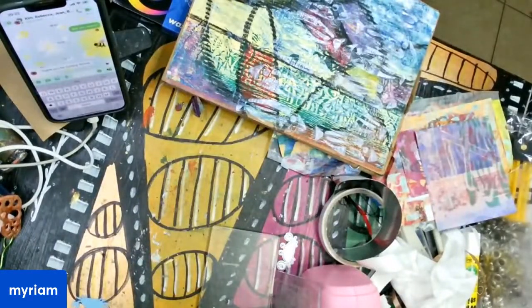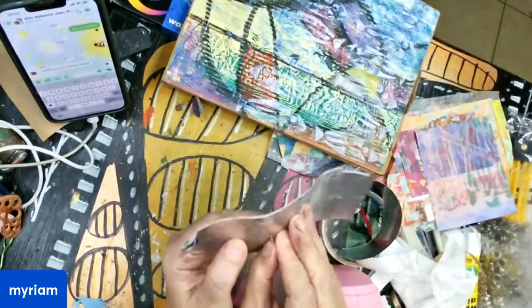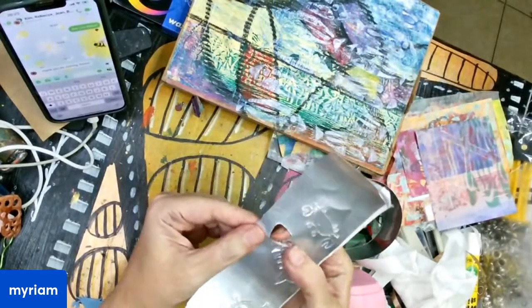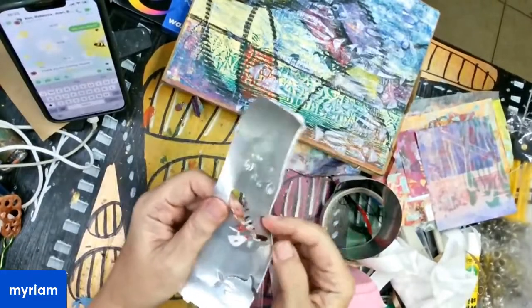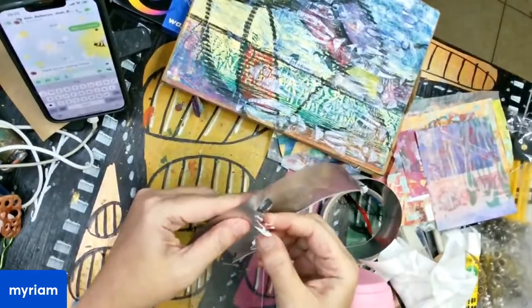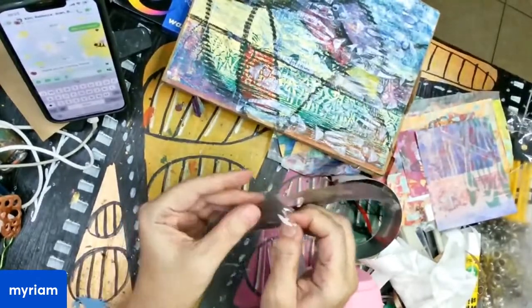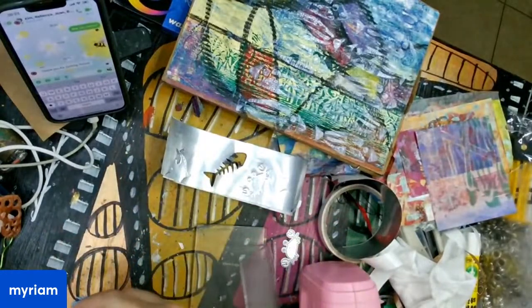Okay, let's see. This one I need to do again. This is okay, I think. When you do it with that, you need to take them out. They don't go out easily. You need to maneuver and be very careful not to rip it. Something stuck here. Okay, so we have this part.